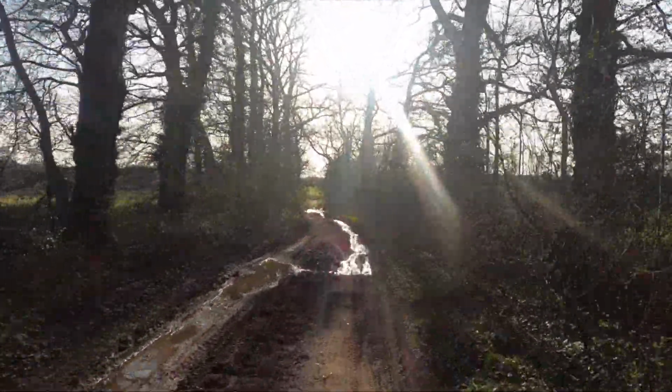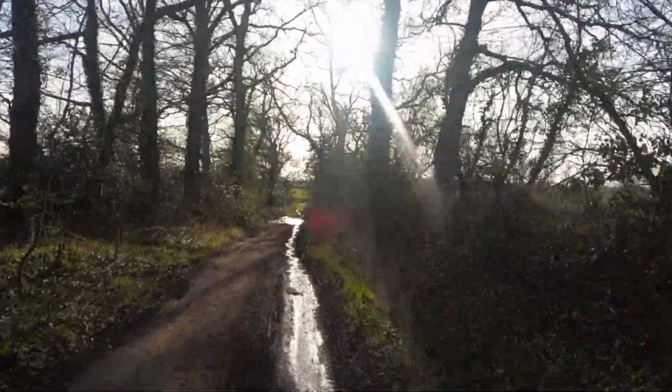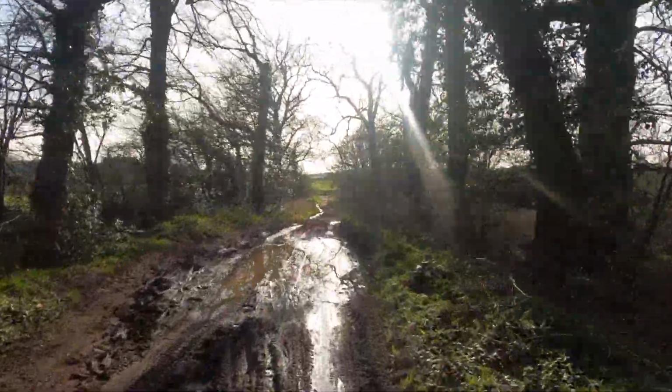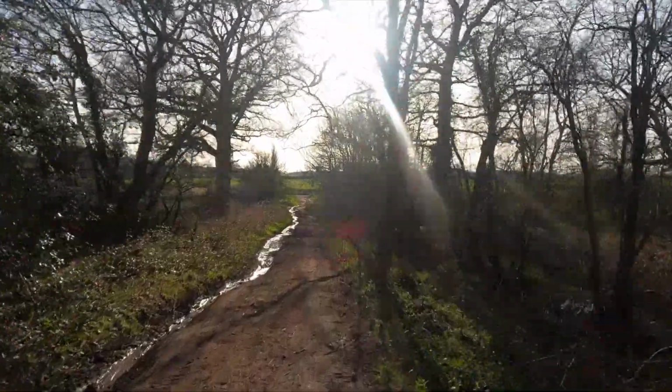So as a first lane, if you've come down from town and you've never been on a green lane before, this is quite a tricky one because it's muddy and because it's rutted. The next kind of trails that I go through in part 1 are pretty easy compared to this.